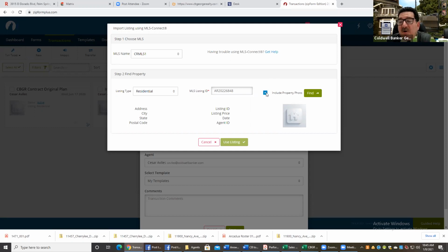I want the photo of that listing to come into my transaction. I belong to CRMLS. And when I go, I'm going to put find. And it goes out there to my CRMLS, my zip form connects. Whoa, that's the house that I'm buying. It has even a picture of the house. It tells me the listing ID. It gives me the listing price. It gives me the day that the property came up on the market, November 1 of 2020. It gives me the address, 1817 Geranio. So all of this information is going to be populated into my transaction.